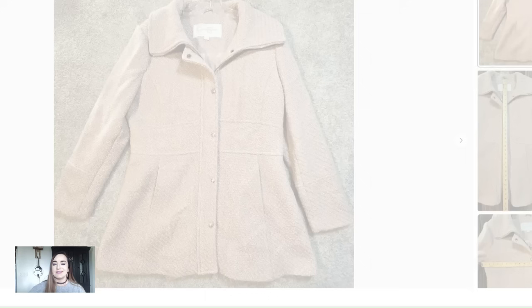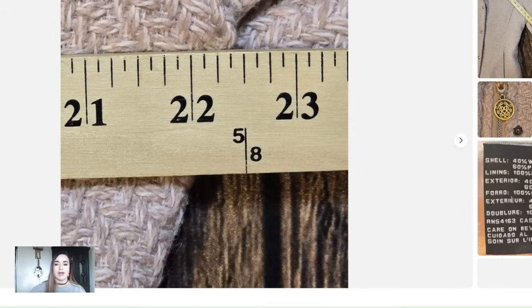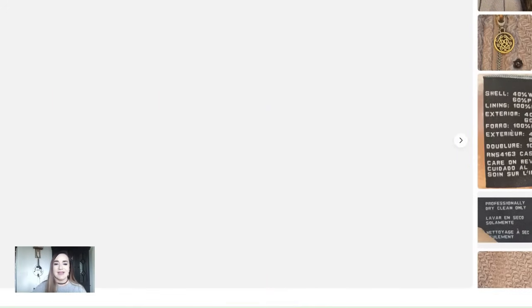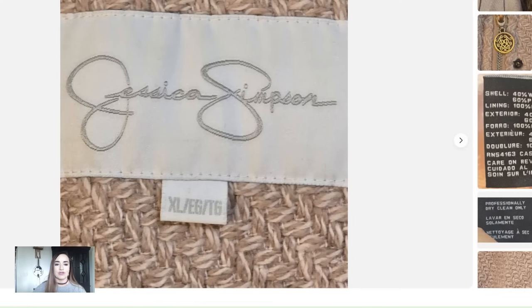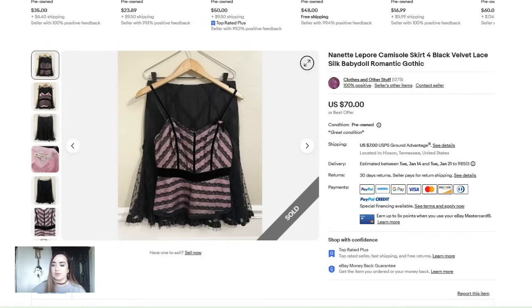And there's this Jessica Simpson jacket, which is not a particular brand that I usually recommend. There's the tag there for you, but because of that look, they did use that in their keywords. That one went for $44. And then the other feature to look for with this aesthetic is lace.